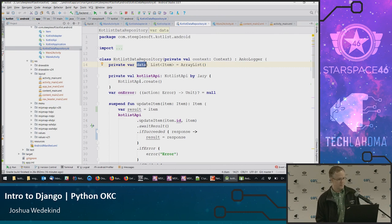So that's an option. And here we have a private immutable variable called Kotlist API, and that's our reference to our REST client basically. And we have an initializer method on that. It's lazy, so it means this object is not going to be created until someone actually asks for it. So if you've got something that is expensive, that is large, takes up a lot of memory, you can declare a lazy init like this, and it won't be created until the first time it's used. And then after that, it'll store that, and you get the same instance every time. But you can defer any sort of expensive or memory-intensive operation until it's needed.